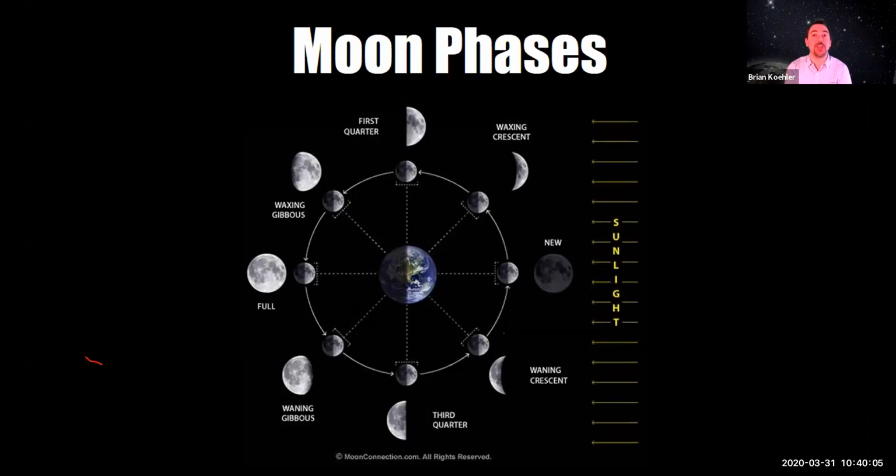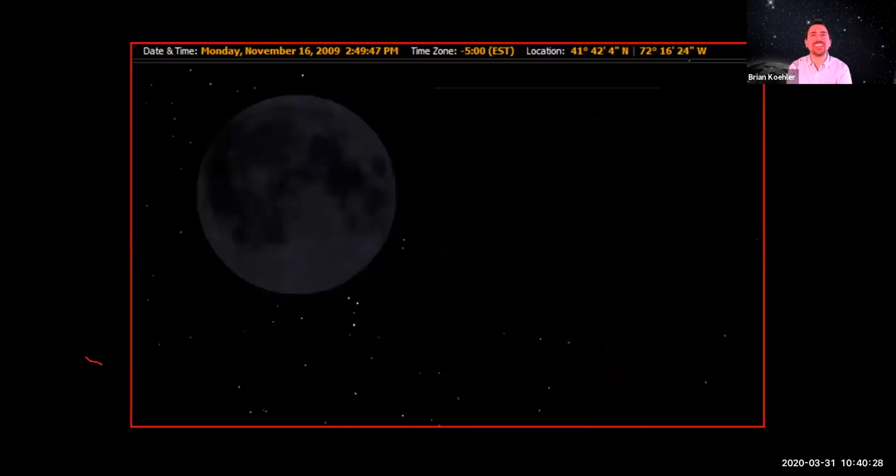The waxing moon actually comes from the ancient art of candle making, how you can make a candle by dipping a string into hot wax and then cold water, and then back into the hot wax and back into the cold water. And every time you do that, the candle waxes, it grows. So the waxing moon gets a little bit bigger every night. From one day to the next, the change is very slight.